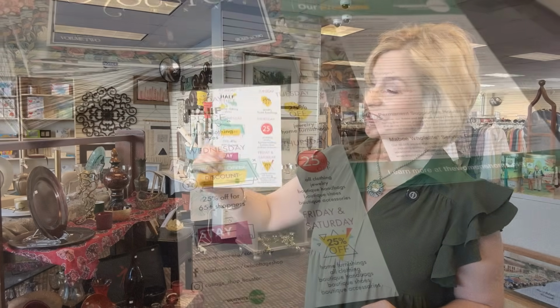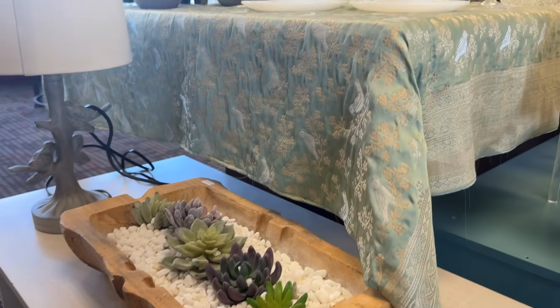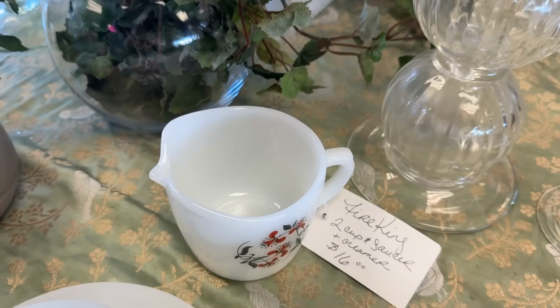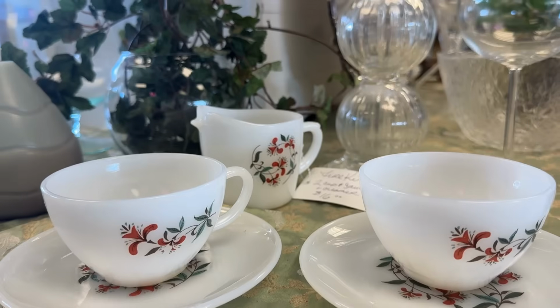The home goods section is my favorite area of any resale shop, and there is lots to discover here with some interesting history. We can find kitchenware, dishes, decor, and linens, and it's 25% off today. There's always something wonderful to discover, including some vintage nostalgia with this Fire King set.